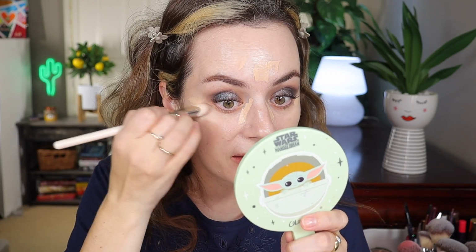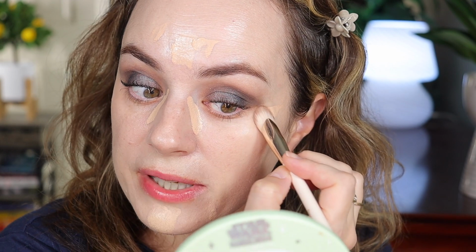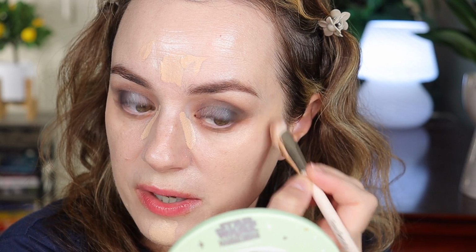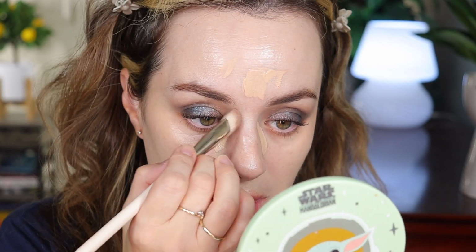Okay, so I'm gonna use my Rare Beauty concealer brush and see how this concealer blends, and if that thickness is going to cause any type of dryness or settling in the fine lines. So I'm going to bring you in. I'm going to start blending the outer corners. I'm going to use a sponge as well on the chin and forehead, so we'll see how it blends with a sponge.